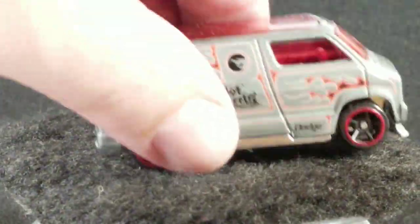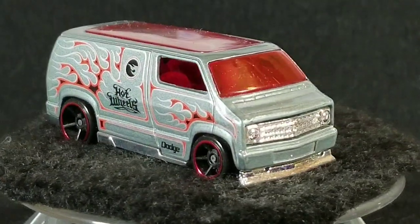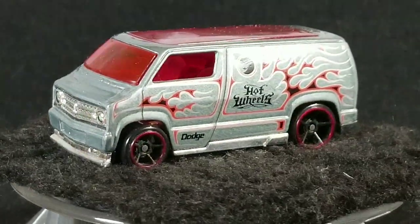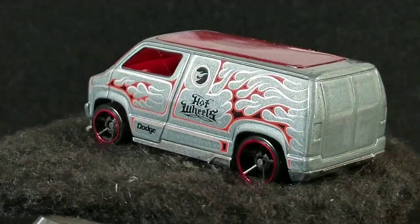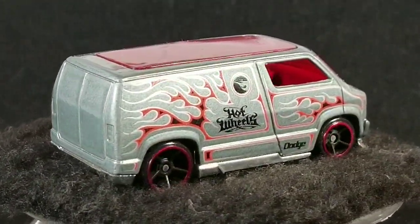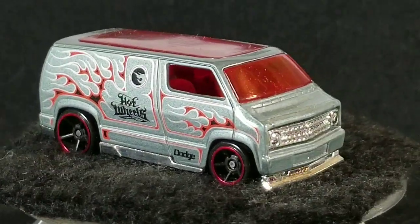And then a couple more. These will all be Hot Wheels custom 77 Dodge vans. And they put out a bunch in the same exact paint scheme, just in different colors. And I have a bunch of these carded and loose, but I just figured it's a nice shape. Grab it while you see it. Somebody might need it. Here's another one.